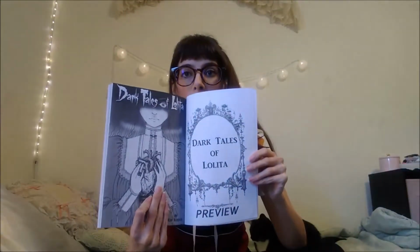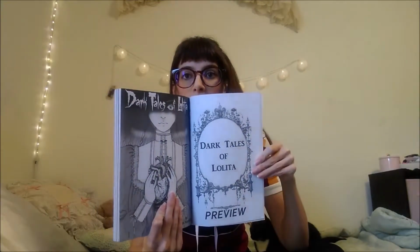Another thing that you get in the back of this is a small preview of Dark Tales of Lolita Volume 1. So you'll be able to see if you like E.T. Girl and you want to read Dark Tales of Lolita, you'll get a little bit of the first bit of that story and you can see how that looks.